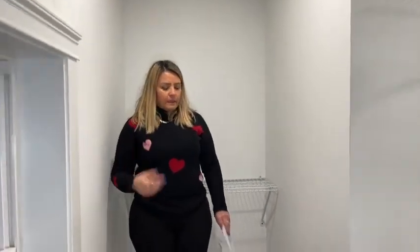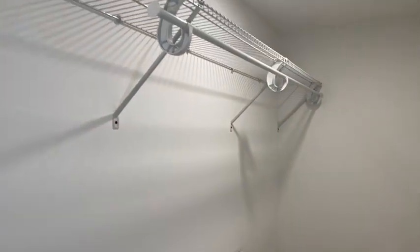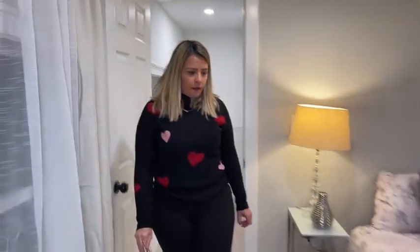Walk-in closet. Lá, esse pedaço aqui, então quer dizer, tem espaço aqui, bastante, né? So we have a good size walk-in closet. So we have lots of storage here, lots of closet space, okay?